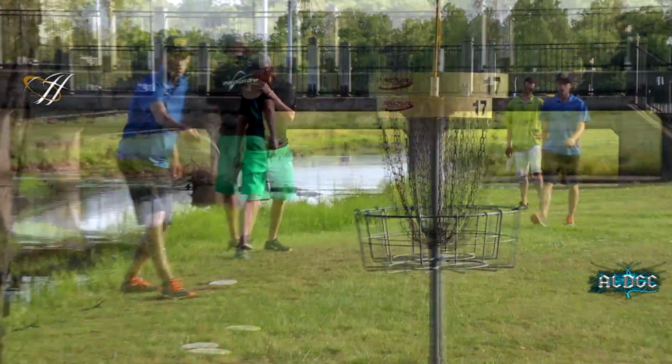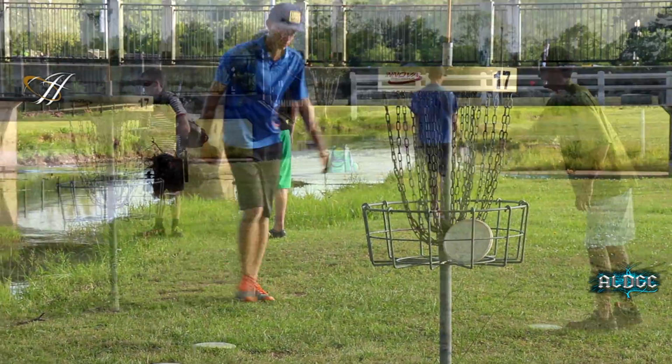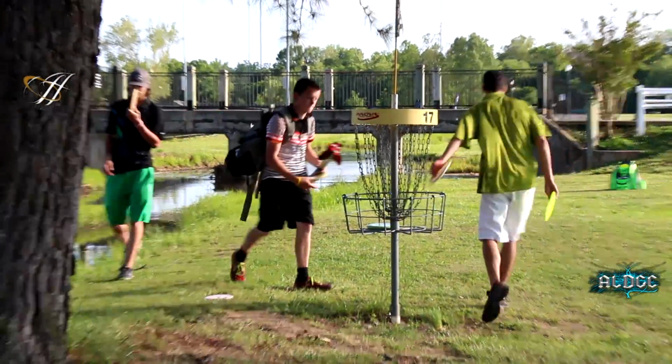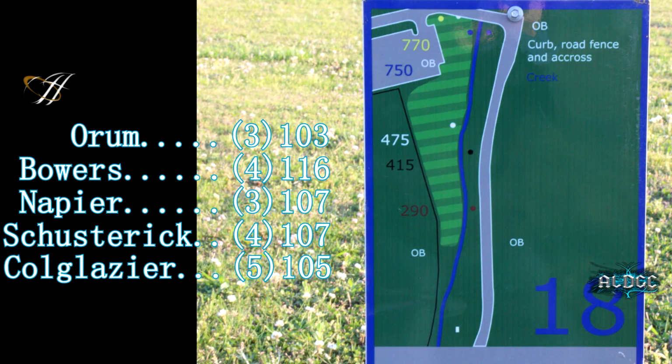Cam bounces off, and that was his out-of-bounds stroke. So he's going to take 5 on this hole. Matt puts in for a 3. Thought it might have bounced out on him. He looked a little worried there for a second, but it dropped in. Colglazier puts in for the 5.